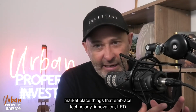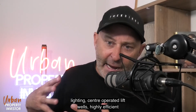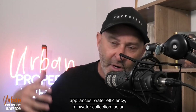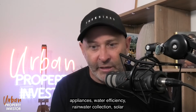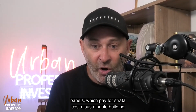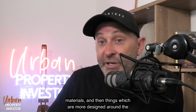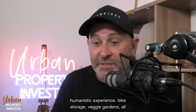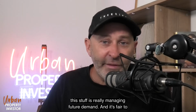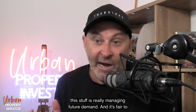Things that embrace technology, innovation, LED lighting, sensor-operated lift wells, highly efficient appliances, water efficiency, rainwater collection, solar panels which pay for strata costs, sustainable building materials, and then things which are more designed around the humanistic experience, bike storage, veggie gardens. All this stuff is really managing future demand.